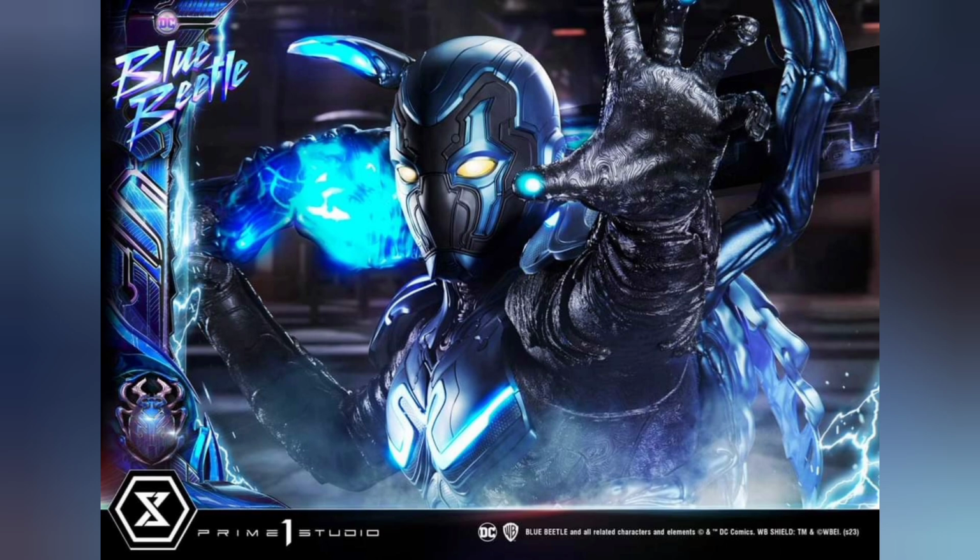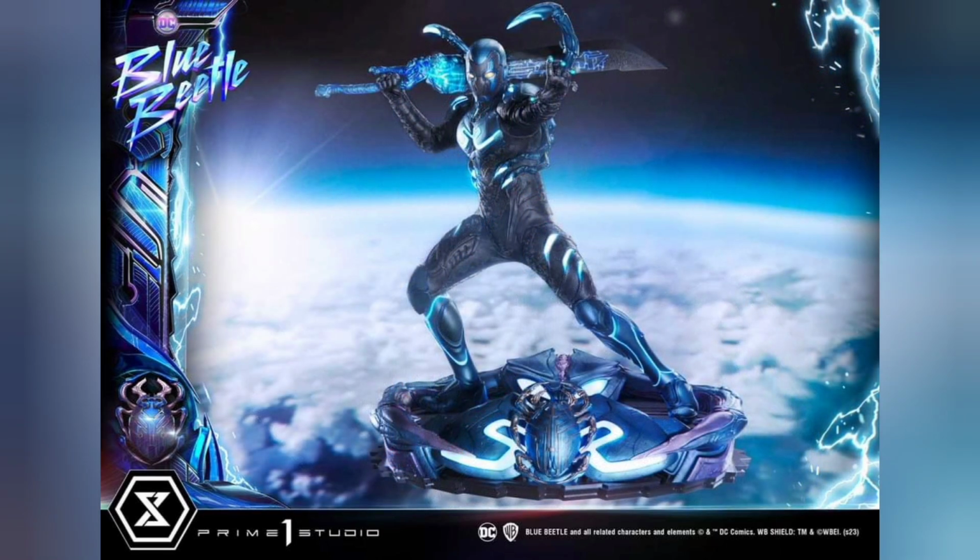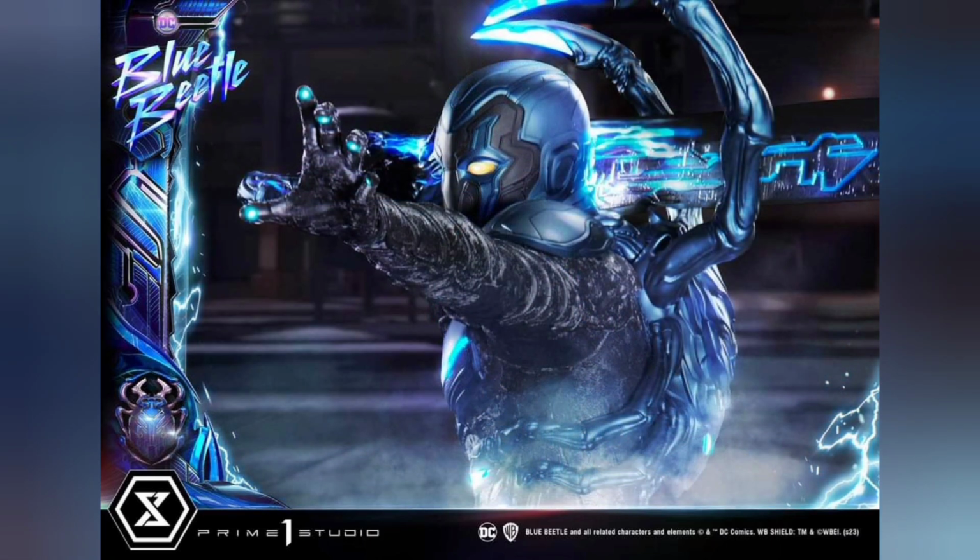Again, the colors really pop on this. Obviously they've done some work on the background and make it more dynamic. But I think that pose right there looks really, really cool. The base looks awesome. I think that is really well done. And obviously, I think if this movie, like I said, if this movie does well, I think that this one will be a very, very popular piece because it does look cool.